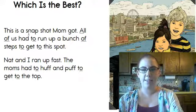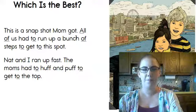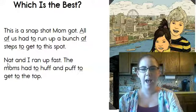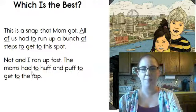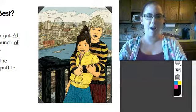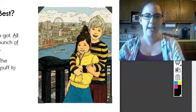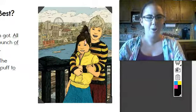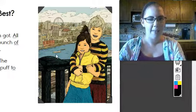This is a snapshot Mom got. All of us had to run up a bunch of steps to get to this spot. Nat and I ran up fast. The moms had to huff and puff to get to the top. Look at this picture of Nat and Beth and the beautiful scene behind them. Remember, they said they ran up a bunch of steps to get to this spot. You can see a Ferris wheel, some buildings, and the water below.